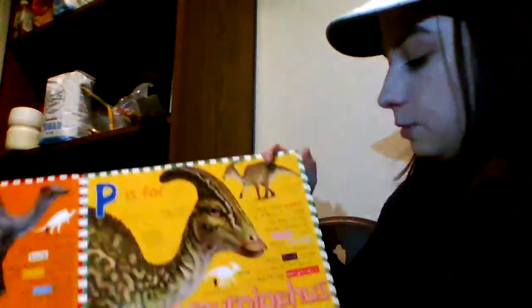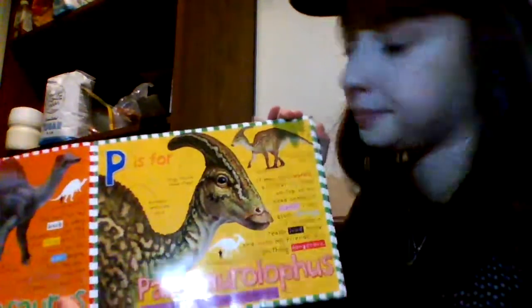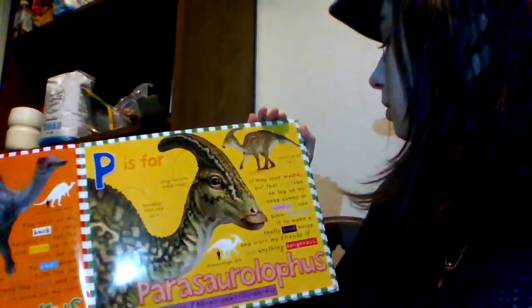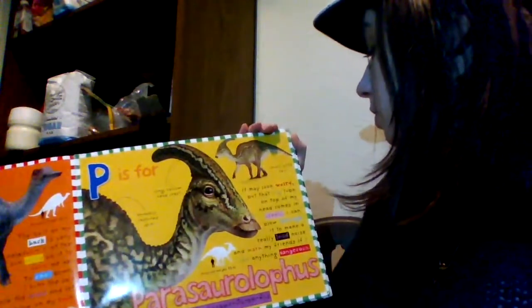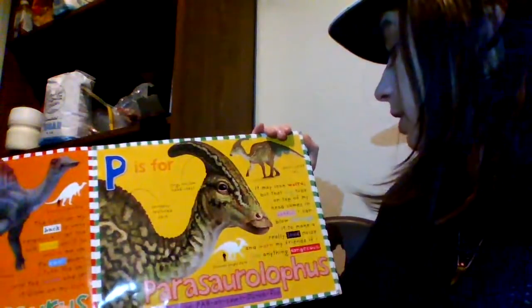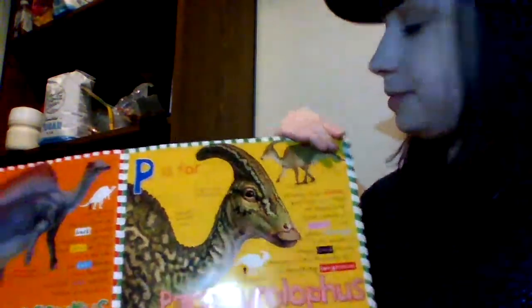And P is for Parasaurolophus. It may look weird, but the big tube on top of my head comes in useful. I can blow through it to make a really loud noise and warn my friends if I see anything dangerous.